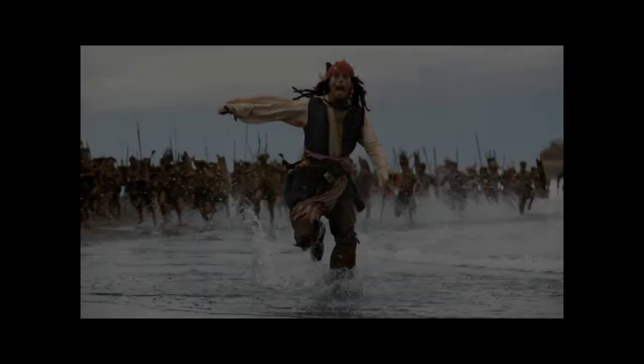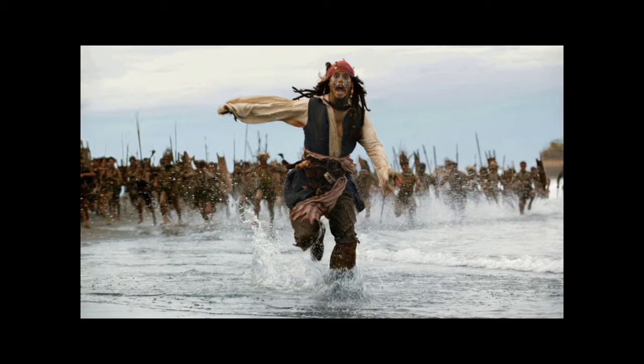The next thing I'll be talking about is shot framing. The first shot frame is a wide shot, also known as a long shot. This is when the camera shot shows all of the people in view, their bodies. It is usually shot when the director wants us to see the surroundings of the current scene. An example of this is Pirates of the Caribbean when he's running away from the tribe.